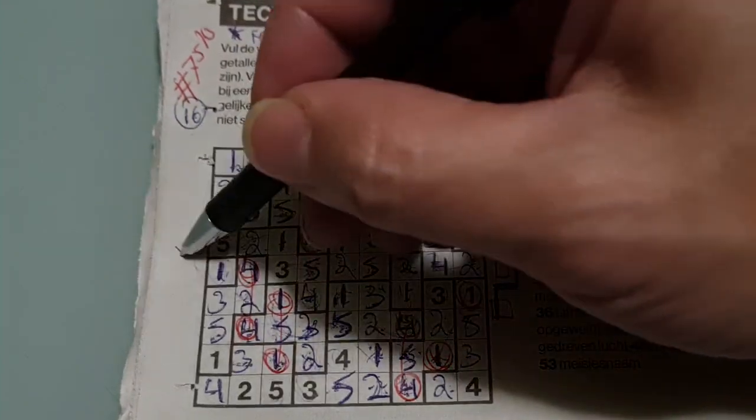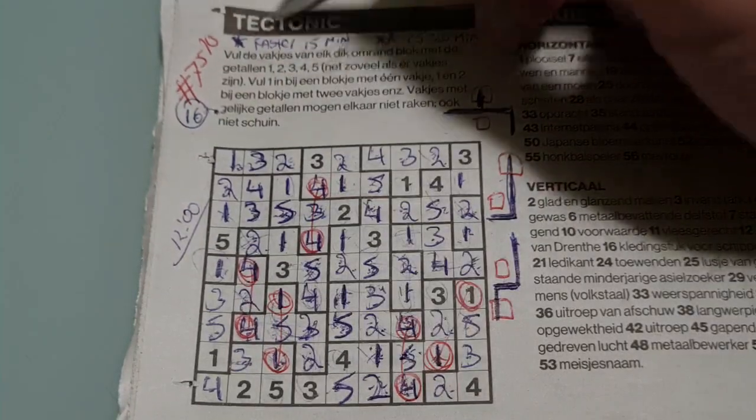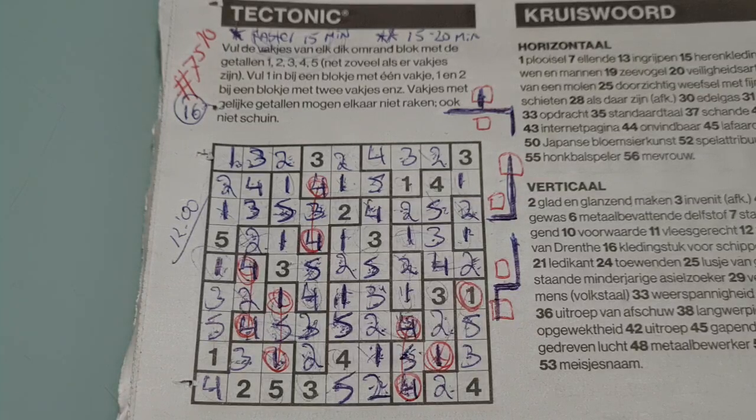Finished in 12 minutes. Well, told you. Need to be faster than 15 minutes. Definitely a 1 star. And I like this one, yes, I really do think so.